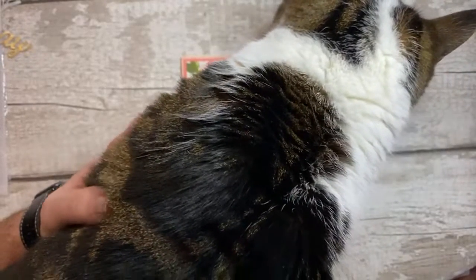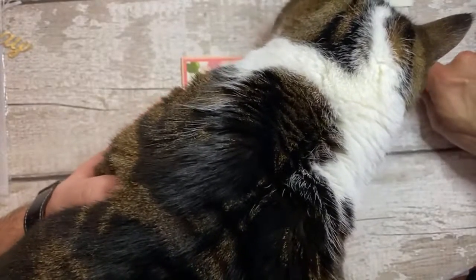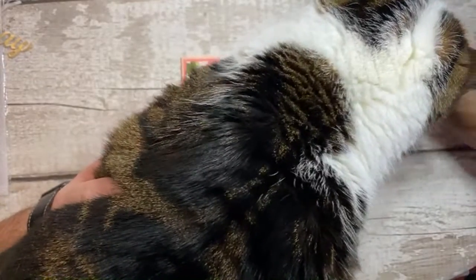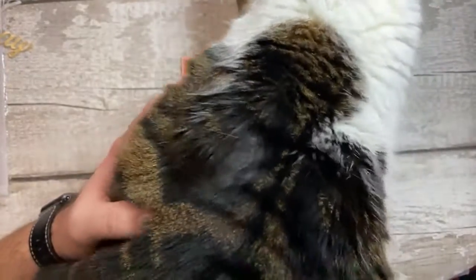Tommy, you wanted him to go on it. I did want him to go on it because it's just cute. Look, he's looking at... What do you just want to say, Tommy? He just wants to say, "Shut up! I want to lay down on this lovely card now."